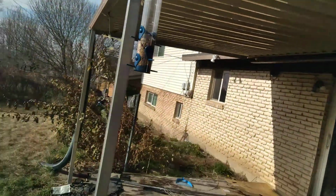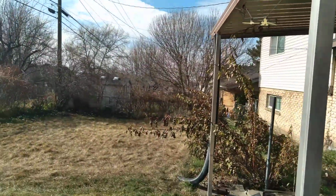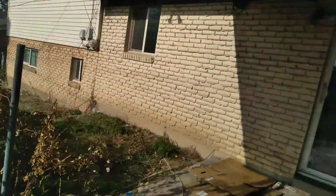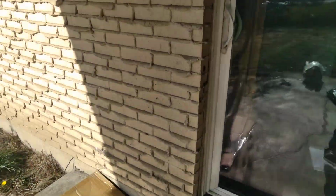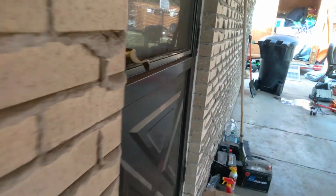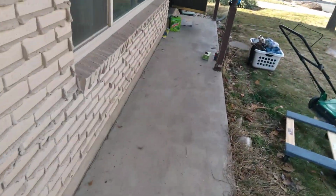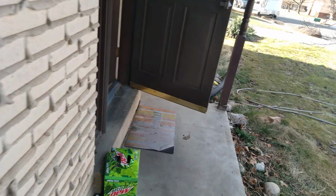Bird feeder, I'll take that down in a second. Solar powered lights, I'll clip those zip ties. We apparently blocked that with a piece of pipe. Last few things to put in the trailer.